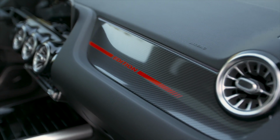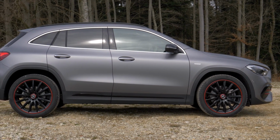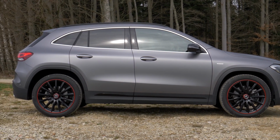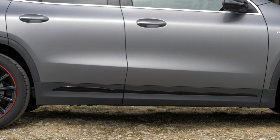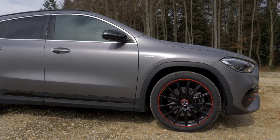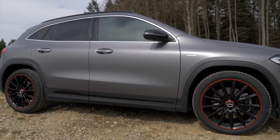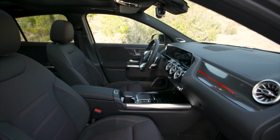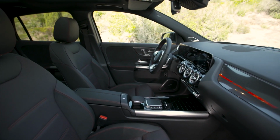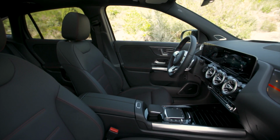In contrast to its predecessor, the new 4.41 meter long GLA is now 14 mm shorter. However, its wheelbase has grown by 30 mm to 2.73 m. Together with an increase in height of around 10 cm, this not only creates a completely new look. There are around 2 cm more headroom for the driver and co-driver, and passengers in the rear can look forward to around 11 cm more space for their legs.